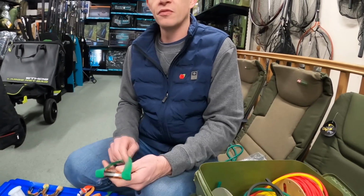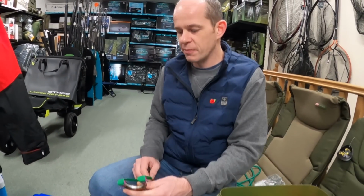Is there any tips for sighting at anything? Specsavers, normally the best. So it's just down to experience and hand-eye coordination. If you want to get good with a catapult, just pick a distance, pick a shot.